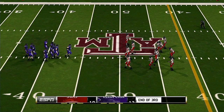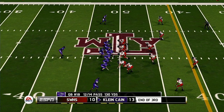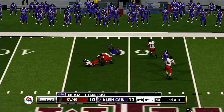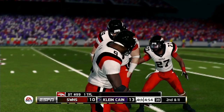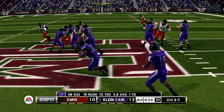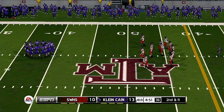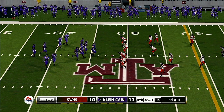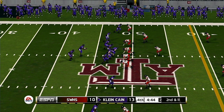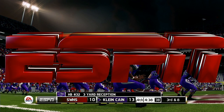Back in this very pivotal fourth quarter. And he's tackled at the 48-yard line. Second down and 11. Ball on the 48. They completed it, but for a minimal gain. It's not much, but at least it's positive yards.